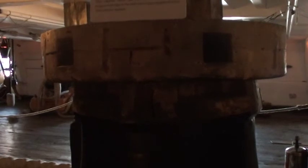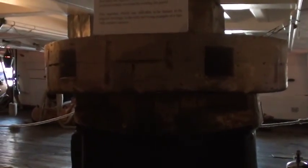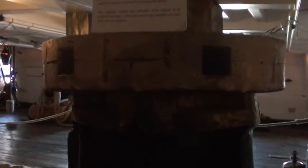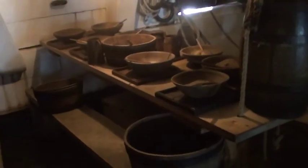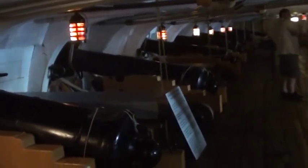This is the lower part of that capstan, and it took 120 men on each of the 12 bars to move it. This is the mess table where they ate. And there's just a bunch more guns.